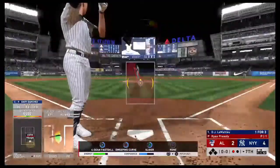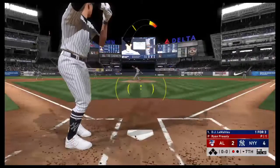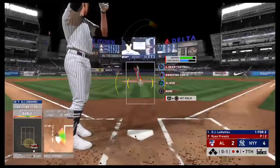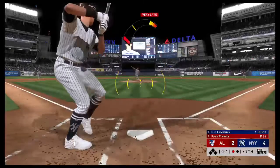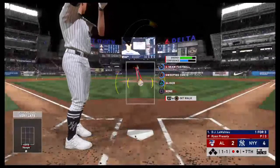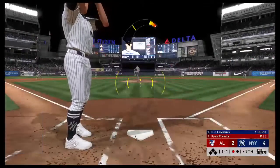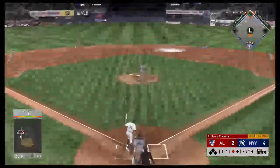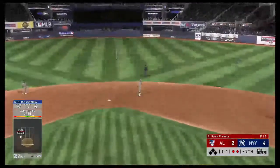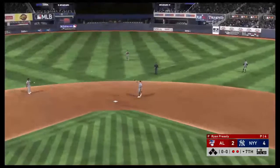And that sends DJ LeMahieu into the box. He's got a hit in 3 at-bats to this point. Out in front of it, strike 1. Fastball misses in the dirt as he tried to get him to chase the low one. Popped up. LeMahieu has a play. Makes the play, and there are 2 gone now.